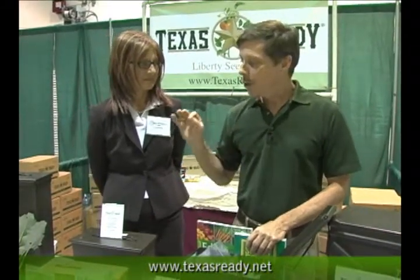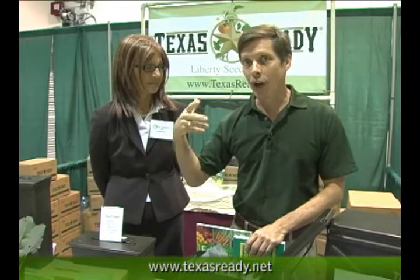All of our seeds are open pollinated heirloom variety seeds. What that means is you can take the produce that you will grow in your garden, save that seed, and be able to plant it next year. It will come up true to type, which means that you're going to get the exact same tomato next year that you got this year.